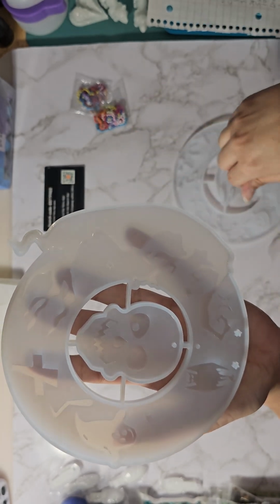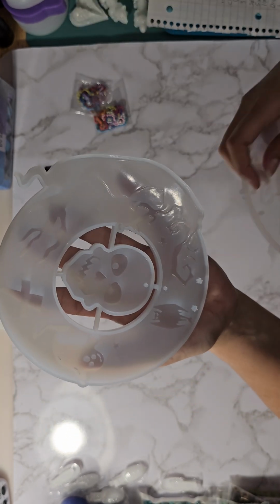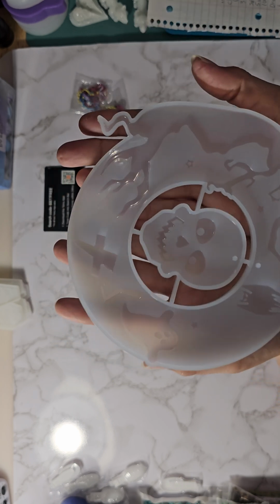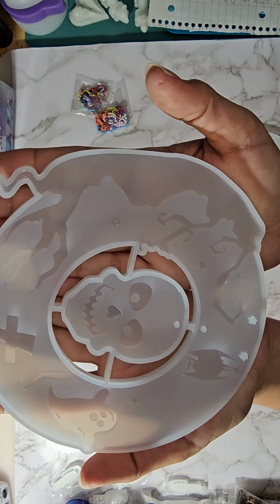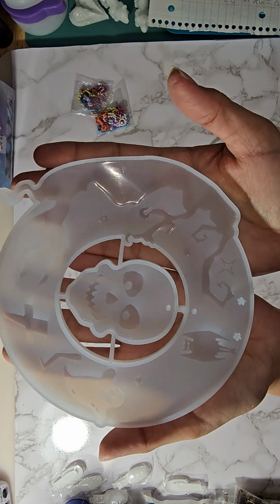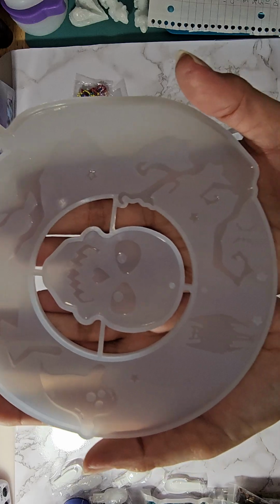And I suspect you could probably change them up and hang either one in there. You just might have to angle it differently because of the way the cross sticks up out of that spot. But it has a spot for it to hang here and up here, so you're not having to drill anything. It has a bat on there, a ghost on there. Looks like some creepy branches and a cross. A few little star symbols, designs. And of course, the skull for the center.